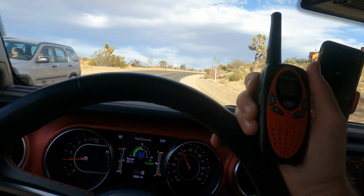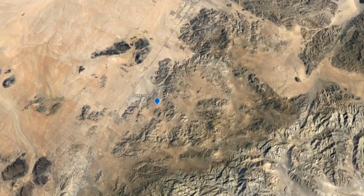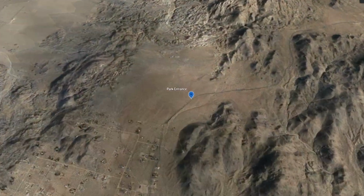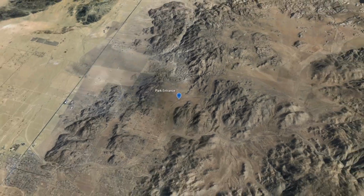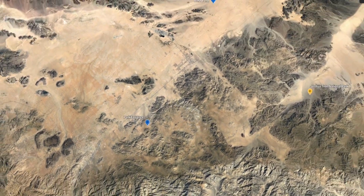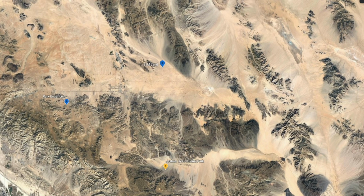Classically trained vocal school. We drove into the park entrance, and the ranger told us that there was nowhere to camp because the entire park was full. However, they did tell us that there's a good spot across the valley in BLM land, so we decided to head over there and find a campsite, and this is where the real adventure began.